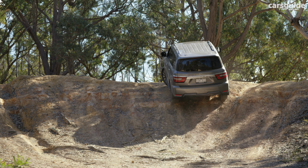What does have to be mentioned though when you're talking about this current generation Patrol is the fact that it has essentially a sway bar disconnect system, hydraulic body motion control. It works like a sway bar. It tightens up when you're on road when you need that control, and it loosens up on off-road terrain, so it gives you that little bit extra flexibility in terms of wheel travel and how the vehicle carries itself when things get a little bit lumpy and bumpy.